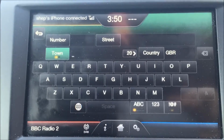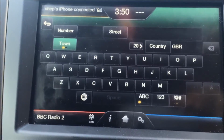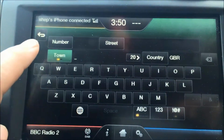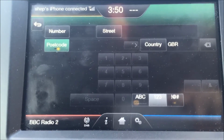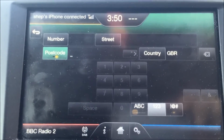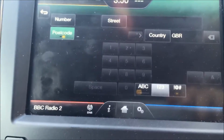Now I was quite used to putting in postcodes, and obviously I couldn't see postcodes there, but I did stumble across it. If you touch town twice, it will change over to postcodes, and that makes it a lot easier if you're doing a lot of work in London, whatever, and you're working by postcodes rather than actual address roads and stuff. It's definitely a lot easier.